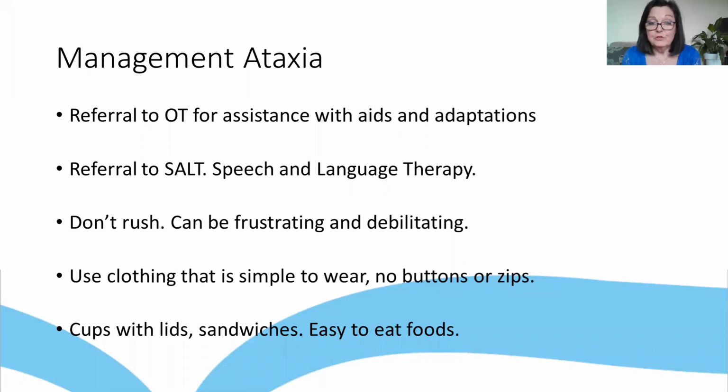You can start by just using clothing that's simple to wear. No buttons and no zips, as I mentioned before. Try and use cups with lids and finger foods, sandwiches, easy to eat foods. It just makes life a little bit easier for them when they can't manage to pick things up or they're starting to spill things. And again, we're talking about the early stages of this condition. Some of these simple solutions that you might not have considered are the easiest.